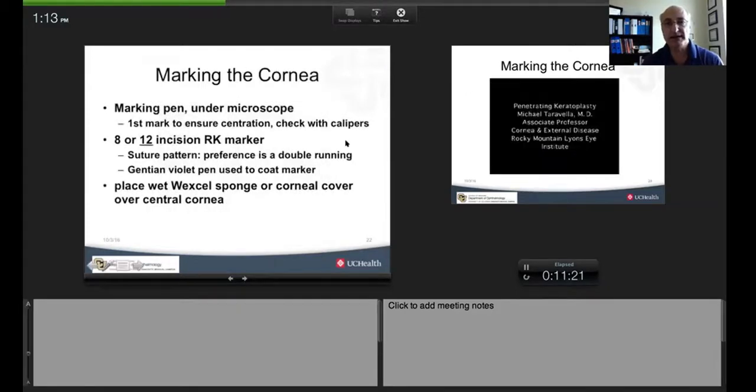Let's talk a little bit about technique. I think one of the first and most important things about penetrating keratoplasty is to mark the center of the cornea. So I usually use calipers to find the center of the cornea, then use a marking pen just to put a central mark. The other thing is we use an 8 or 12 incision RK marker. The suture pattern of preference for me is a double running suture, but I would think when you're beginning, using an 8 incision RK marker and placing 8 individual sutures is probably a better way to go, and then follow that with an additional 8 sutures for a total of 16 interrupted sutures, especially if you're a novice.